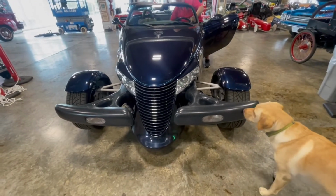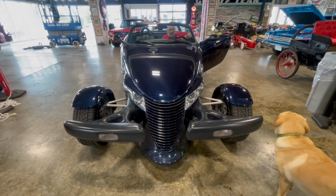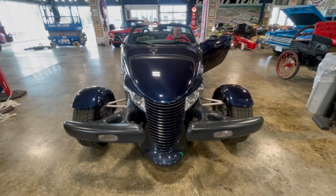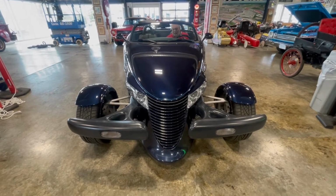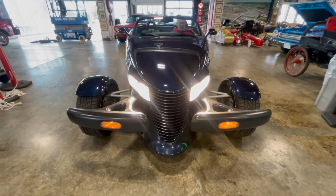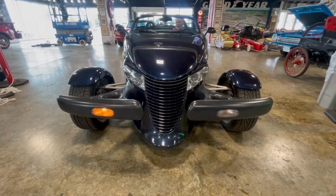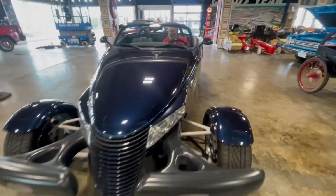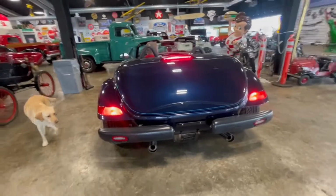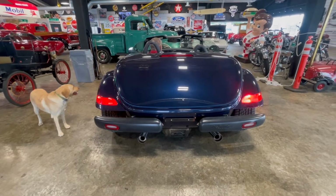Whoop, that was me. And I can get in and out of it. A little tough, but I can get in and out of it. So, wipers work, lights work, turn signals work, you saw the wipers work, horn works, all that works good. Same thing in the back. Yep, there's brake lights, tail lights, turn signals, reverse lights.